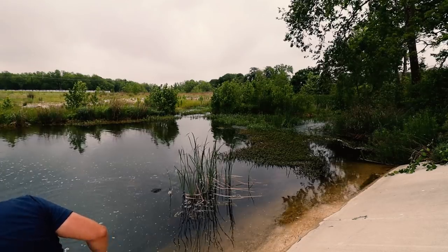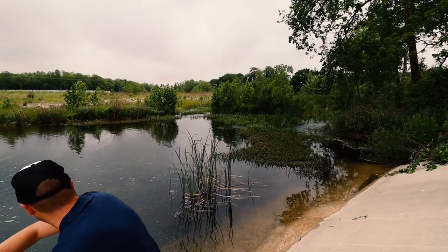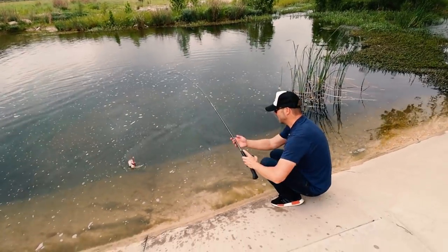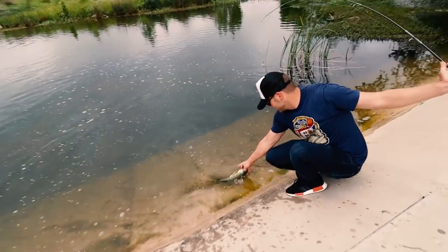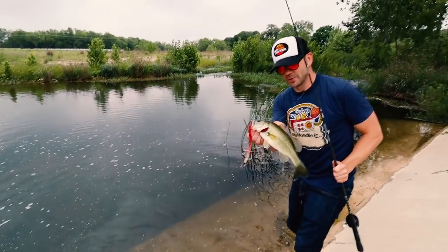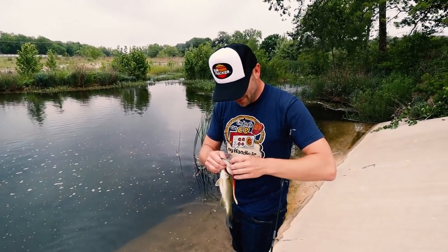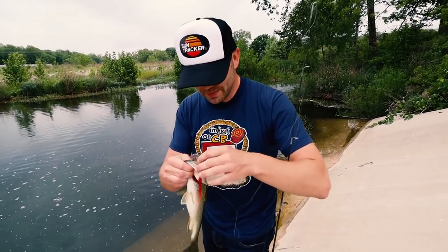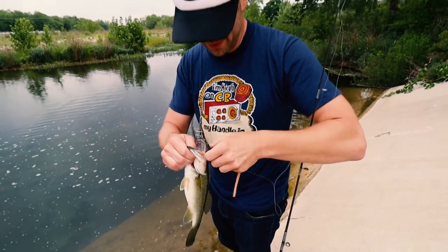Get out of the weeds. Nice. All right, so that guy smoked it really shallow. I think he's about as big as yours. And now it's 1-1. So the Googan Slim Shake got one fish. The 70-year-old Creme Scoundrel just popped its first fish.